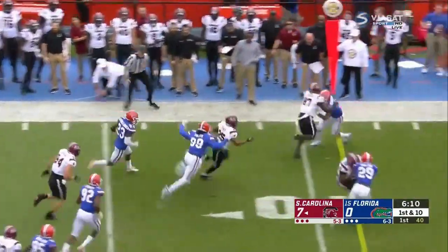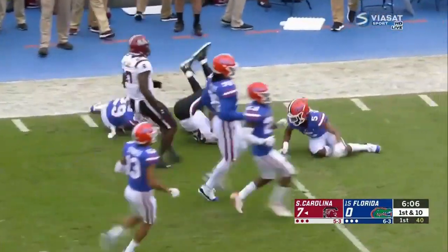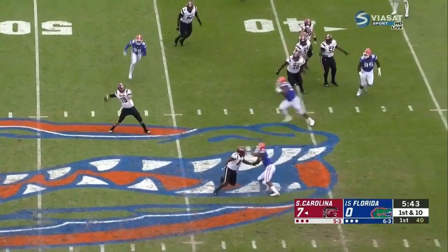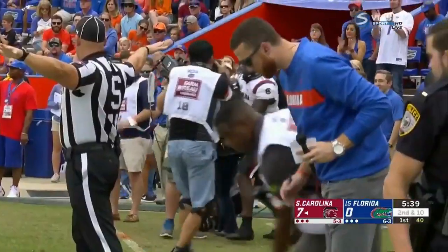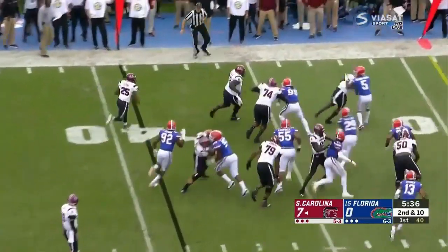Off the left side, a big running lane for Turner inside the 40-yard line. Play action for Bentley with all day to throw, going deep for Samuel, and he threw it out of bounds. Gardner, he had 1,300 all-purpose yards. He's phenomenal this year as well.